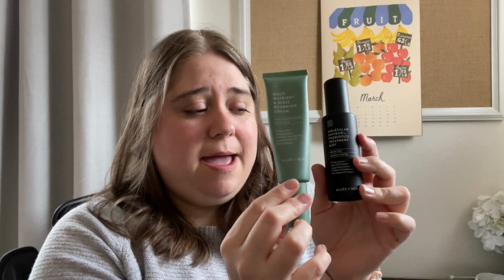Allies of Skin is known for really jamming their products full of actives, which is great because then you can use fewer products. However, for someone like me that has sensitive skin, all that happens is my skin gets angry. So unfortunately, I was able to test these for a little while. I noticed that they were making my face red and mad, and so I had to discontinue using them. So these are going bye-bye.